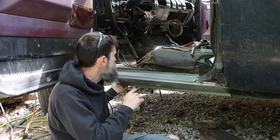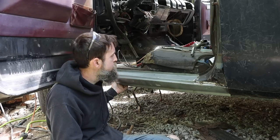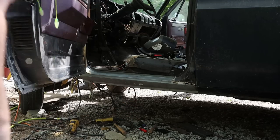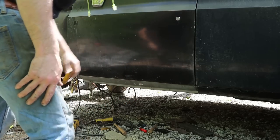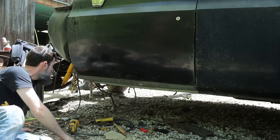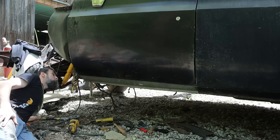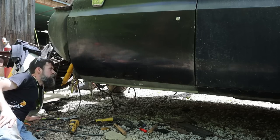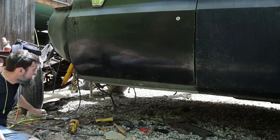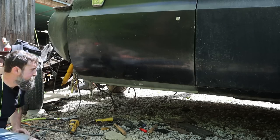So I'm gonna buzz this in, close the door, check everything, and if it's good, then I'll buzz it in permanently. So we got her tacked in, just tacked in enough to where it's holding it wherever it is, right? So, close the door, check the gap. I'm just looking at this gap down the bottom of the rocker here. That's about as even as it's gonna get, I guess. It looks like it may be in just a slight bit, but there's not anything I can do about that. These old trucks weren't that straight anyway. That is good enough for me.